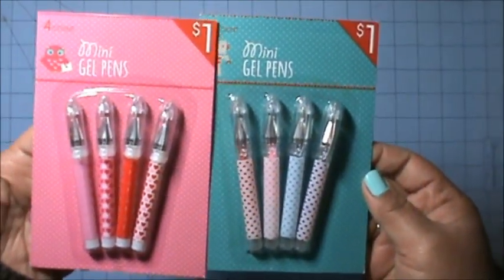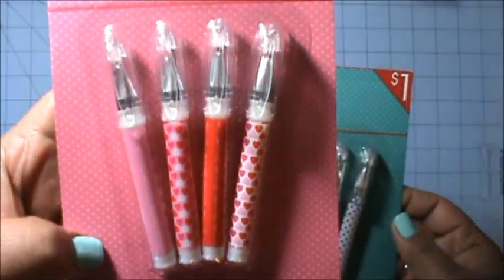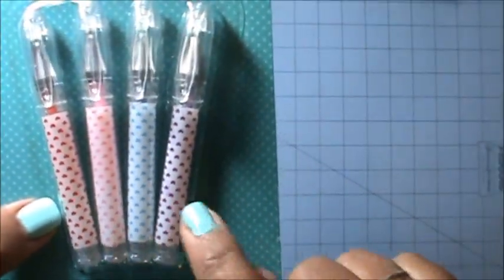I got 2 sets of these mini gel pens. Here's the first set. I'm not sure what colors these come in. And then I got this one, which comes in red, pink, blue, and purple ink.